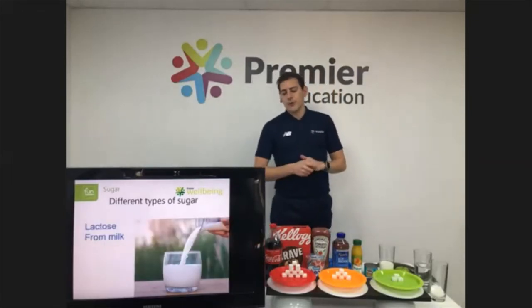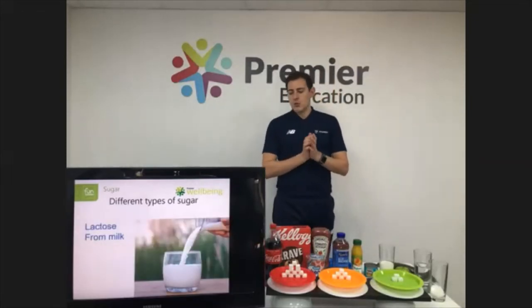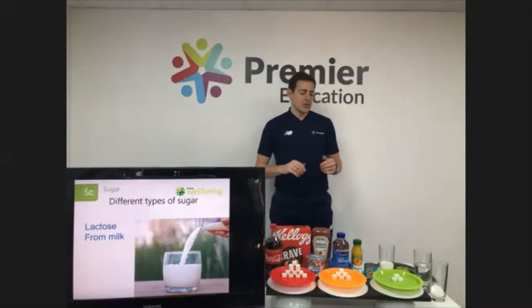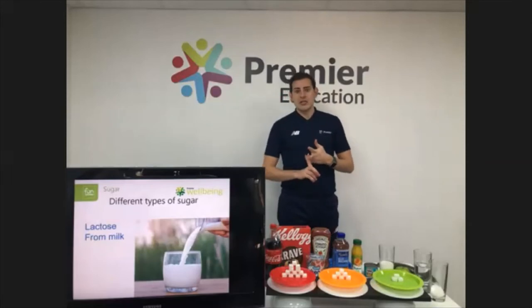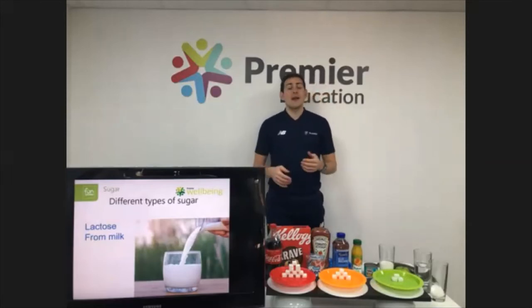The last sugar type we've got there was lactose from milk. So we like the sweetness of milk. We like that milk has some nice sugars to give us a bit of energy. We like that they have proteins in them to help us grow and stay strong. And we like they have calcium in them.